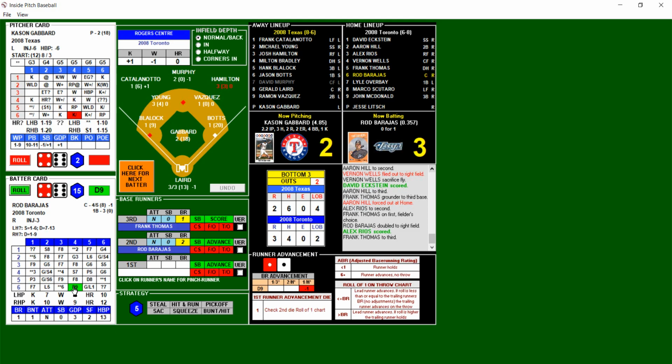One run is scored. Let's see. Thomas. Lead runner advances. Thomas will advance. He'll score.